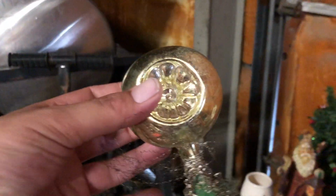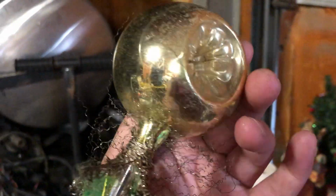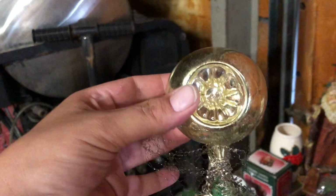Oh, and then this is what I was gonna show you, an antique German wire wrapped ornament. It's like a rattle. How does this survive? This wouldn't last in my house. I mean, some of these ornaments don't make it to listing, to be honest. I'm a klutz and a half. I don't understand how these can survive, going on 70, 80 years. This is probably 40s, is my guess.